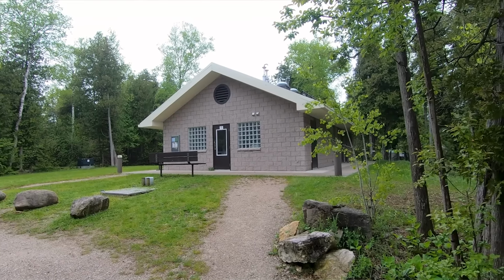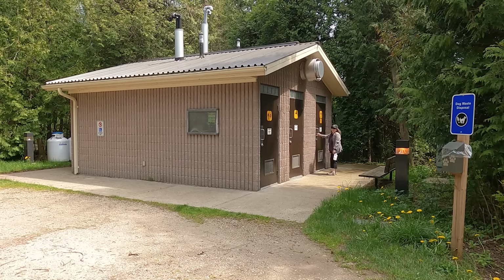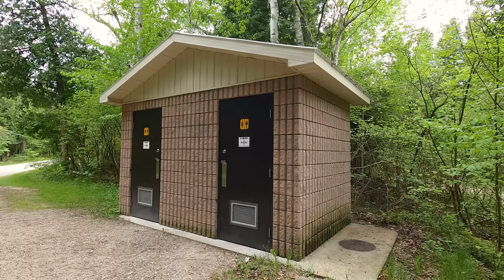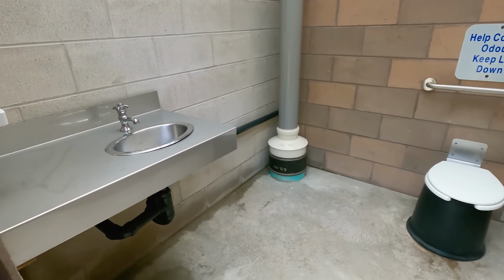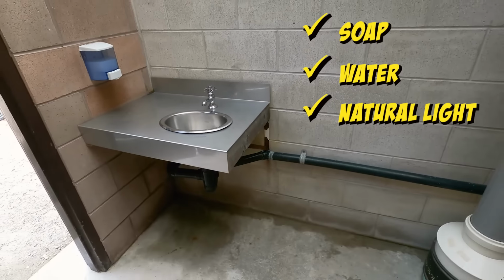There are 3 levels of washrooms in the park, ranging from full comfort stations with flush toilets, showers, and laundry facilities, to mini comfort stations with individual flush toilets and showers, then the concrete brick buildings, which have just pit toilets that have no flushing involved. They have soap, water, and natural light. The facilities are kept quite clean. I'm going to rate these a flower. It's a nice little touch having these dog waste disposal stations by the comfort stations and mini comfort stations.